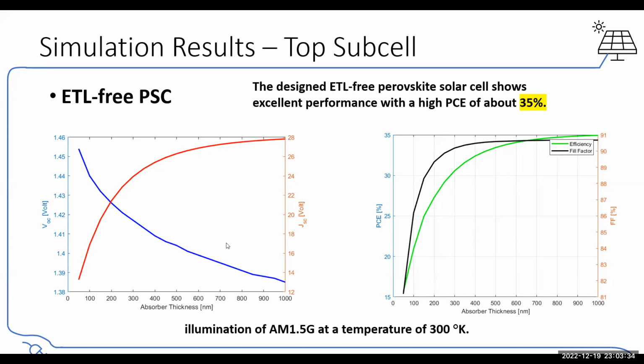The results show that the short circuit current density, power conversion efficiency, and the fill factor will increase with increasing the thickness to about 800 nanometer. Then the result will be saturated. However, increasing the thickness of the perovskite layer will lead to a decrease of the open circuit voltage, as you can see, the blue graph. One note that should be taken into consideration is that the practical thickness of the absorber layer cannot exceed 1000 nanometer.